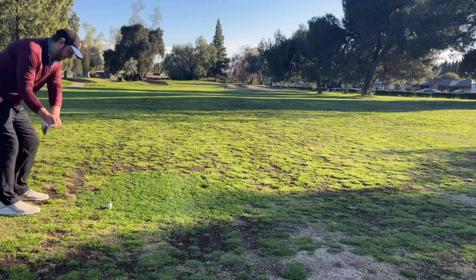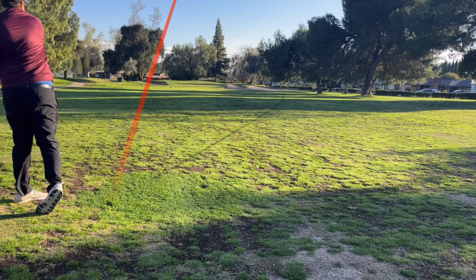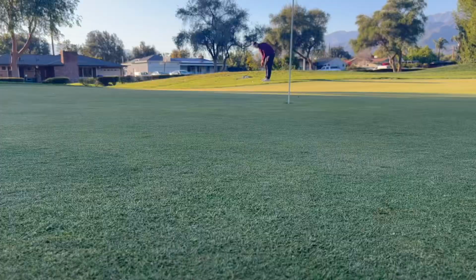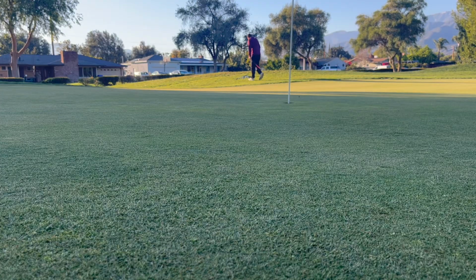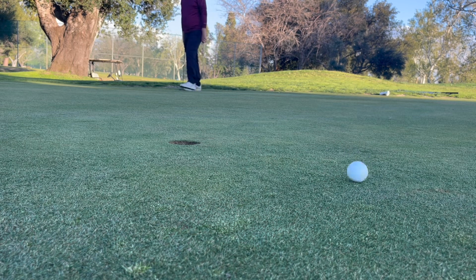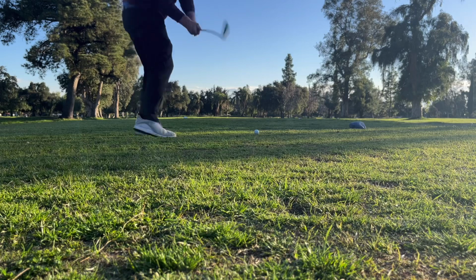Great drive down the 14th. This was a terrible shot. Pitching wedge. Honestly, got away with it, but pretty scuffed and sliced. Another terrible lag putt off the camera. That's way, way by. And this putt doesn't even hit the hole, so terrible 3 putt. We go back to back bogeys. Now all of a sudden we're a little worried.